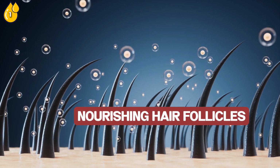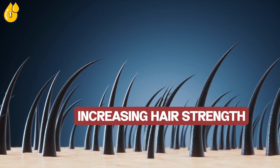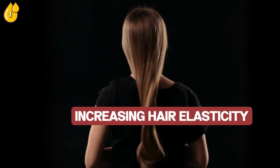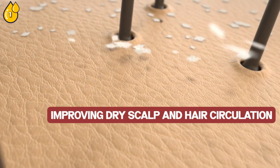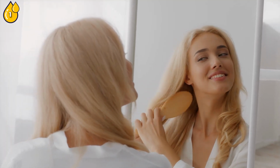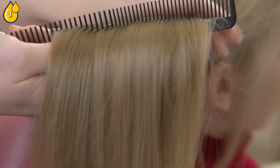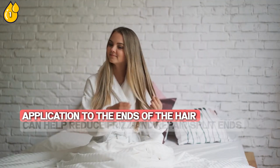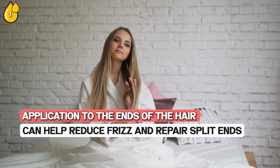By nourishing hair follicles, increasing hair strength, improving hair thickness, preventing hair loss, increasing hair elasticity, and improving dry scalp and hair circulation. It works by lubricating and moisturizing the scalp and shaft, promoting hair growth and decreasing the chances of breakage. Application to the ends of the hair can help reduce frizz and repair split ends.